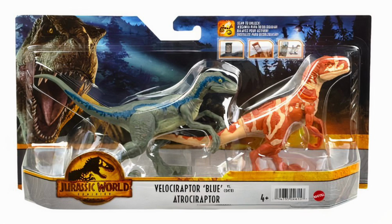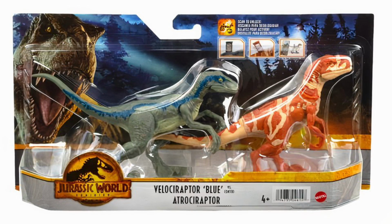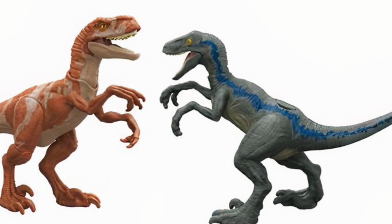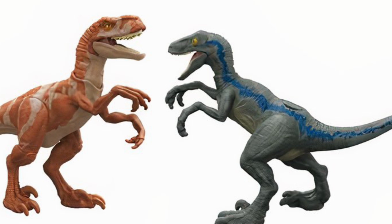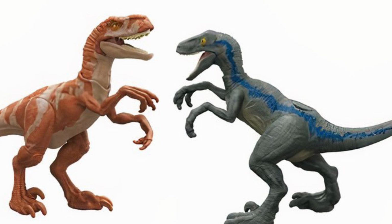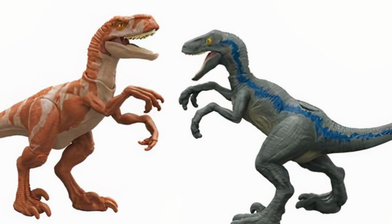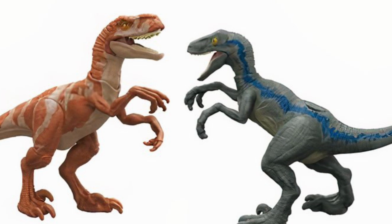But what is cool is that we do get Atrociraptor Red. I know we've talked about previous toys that had Atrociraptor Ghost, so you're already able to collect another one of the Atrociraptor pack. There are 4 in all, so I'm guessing they'll be spread out amongst a few different releases like this one and the individual figures. So again, kind of counting on us collectors to buy them all so that we can assemble our own Atrociraptor pack. Also includes a blue figure.